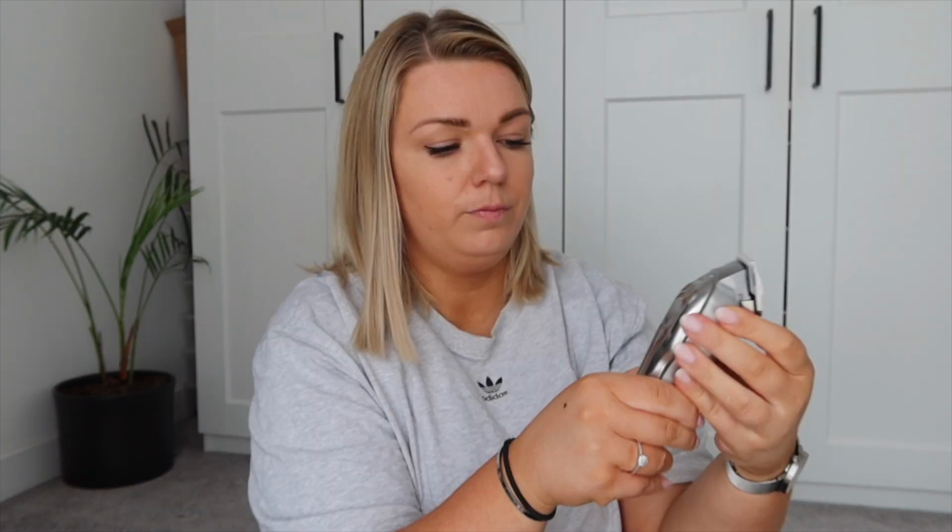This is insanely good. It also has a little LED screen down here, so it tells you how much charge is left. So obviously you know how often you need to charge it. I haven't actually charged this one yet. It's still got 81%. I've used it quite a few times. So the battery life on it is really, really good. Bearing in mind this is the one that I use on the dogs, and it takes me quite a while to clip the dogs. So yeah, the battery life is insanely good.